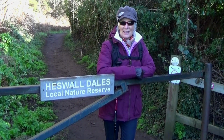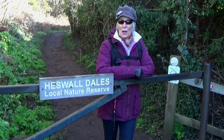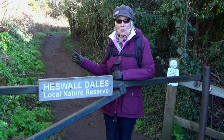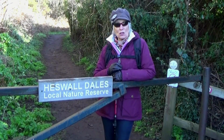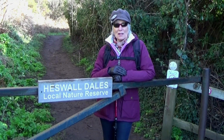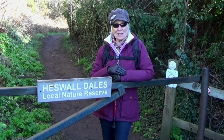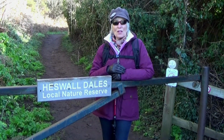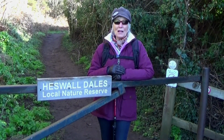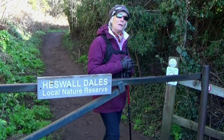Morning, and welcome to my next walk, which is Heswall Dales. Lower Heswall, I've come off Piper's Lane and I'm entering the Dales, which is a 72-acre nature reserve. I'm going to show you lots of lovely views. We're going to go into places that you've probably not seen on the Dales, and I'm going to show you the secret keeper of the Dales. So you grab a cuppa, I'll do the walking, and let's go exploring. Come on.